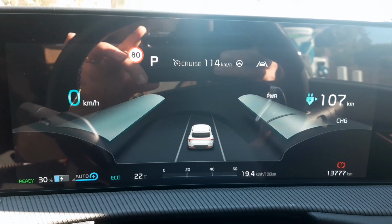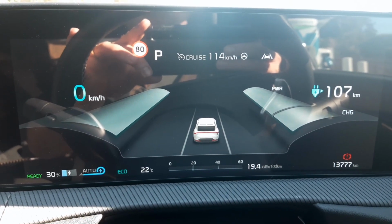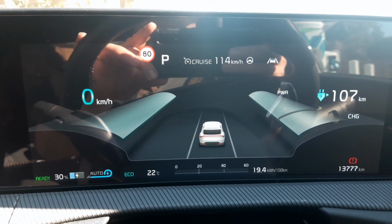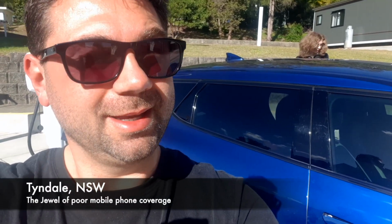All right, just arrived at Tyndale, 30% battery, 107 kilometers. You may see a bit of a pattern in the way we plan things to run to the next stop at about this point. Relatively small issue with charging at this location because the internet signal is pretty poor out here for our phones, and the apps don't really work that well.